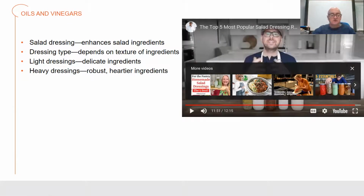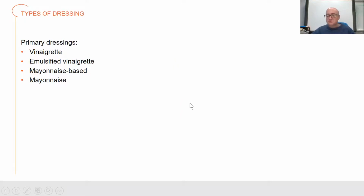And then you guys who were here last week, sorry, let me move to the next one. You guys who were here last week, you saw how easy it was to make ranch. Like, we made all our own ranch in-house. It was like 5 ingredients. It was buttermilk, mayonnaise, granulated garlic, granulated onion, Italian seasoning, and then of course salt and pepper. That's just a gimme.